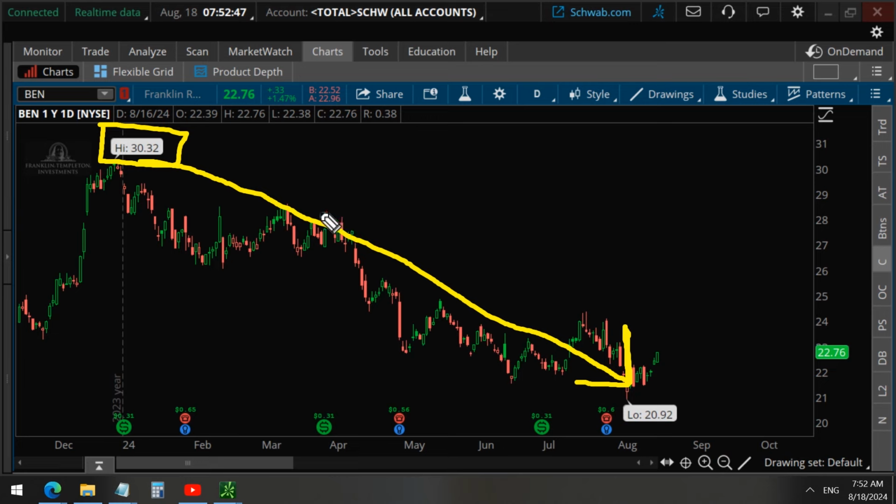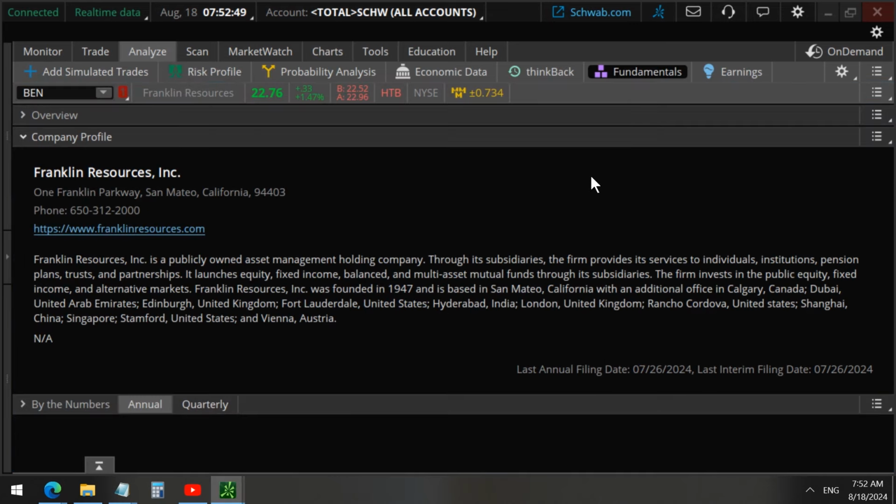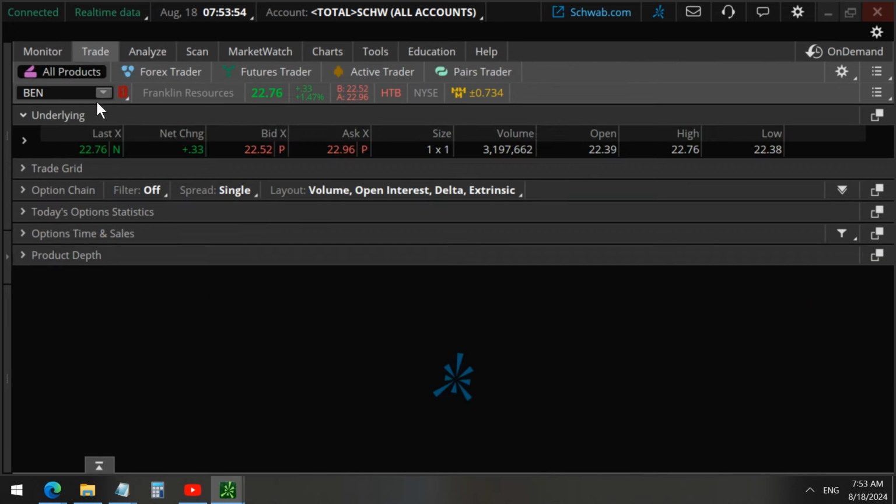Now, if you're not familiar with Franklin Resources, this is an asset management company that provides investment plans such as mutual funds. So without further ado, let's dive into the data as usual.